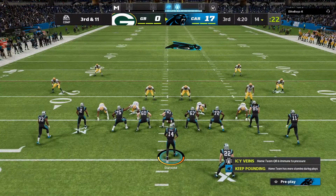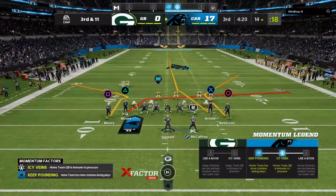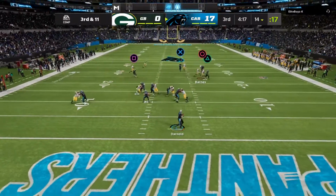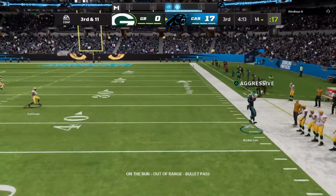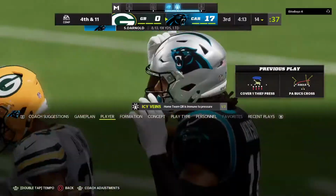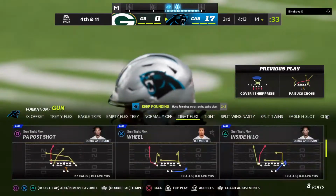An incomplete pass on that last play, and that means they'll need to come up with something here on 3rd down. Play action. It's Darnold. And he'll air this one deep for Anderson. And this is incomplete. Oh, it looked like he had a pretty good line on that one. That would have been a big play, but he could not pull it in.